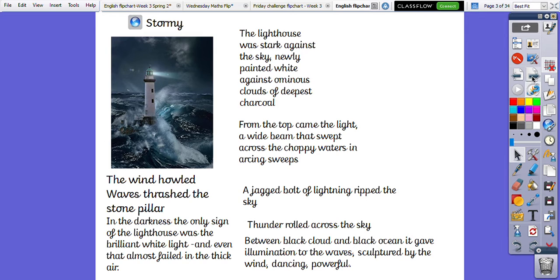So here are some of my examples. You need to make sure that you are writing at this kind of level. So for the stormy lighthouse, if that's the one you've chosen, we need to make sure that our setting is really dark and atmospheric. So for example, I have written things like a jagged bolt of lightning ripped through the sky. The lighthouse was stark against the sky, newly painted white against ominous clouds of deepest charcoal.